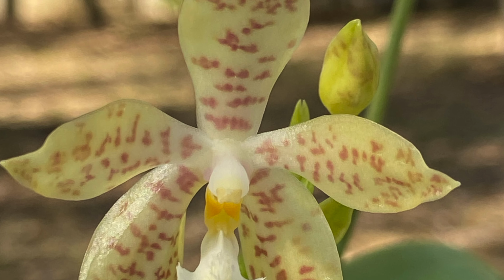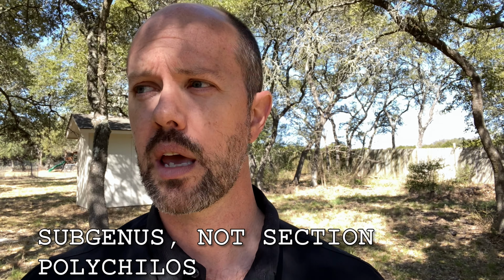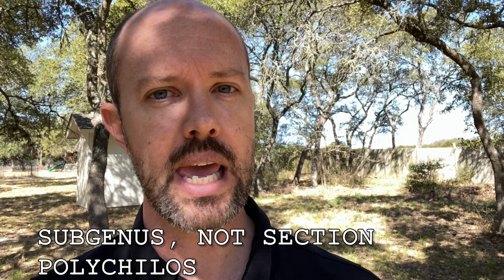I did have a Phalaenopsis michelitzii hybrid. So I got this keiki some years ago. It was labeled as michelitzii, and then it bloomed out last year, I think, either 2020 or 2021. And it was a cross, and so I got rid of it. But that particular plant really showed me that the summer blooming Phalaenopsis, or that section Polychilos, really does like the Texas heat.